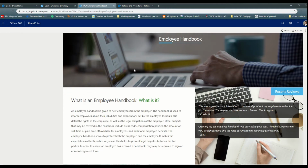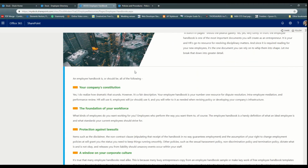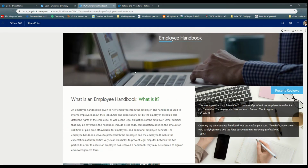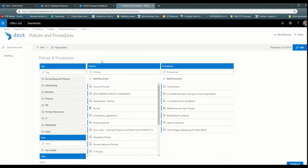Another great resource that's here that's easily digestible for your users, which improves productivity, is the employee handbook. It's been transformed from a clunky PDF into an integrated page, which is easily digestible and where users can quickly find policies or information they're searching for just by using keywords and topics.